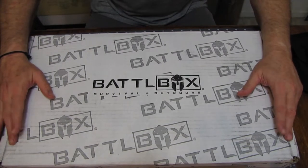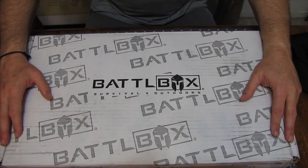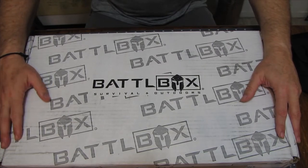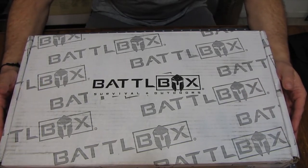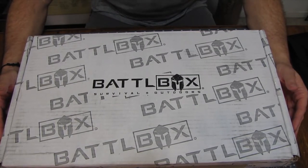Mine's been coming UPS SurePost. When it comes SurePost, it usually takes around 7 to 8 days for me to get mine. I get mine in a post office box, so that adds a day, but that way porch pirates don't steal it off my front porch. When it came FedEx SmartPost, I think they call theirs, it seemed to take about 3 days longer for some reason. I think FedEx was slower. Whenever I get things from Battlbox or anybody else through the USPS, it comes very quickly.